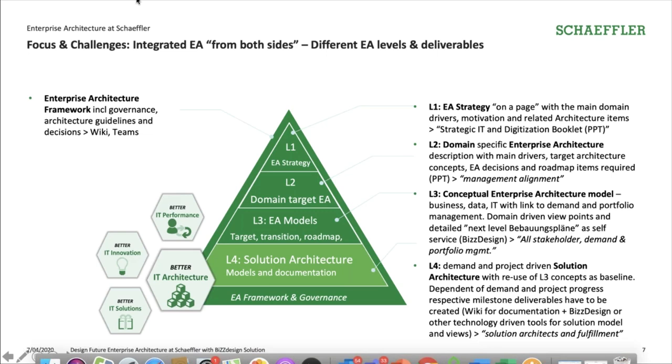In sum, that's our approach to how to integrate enterprise architectures from top down, but also from bottom up in a consistent manner, governed by our collaborative approach, where we have communities working on the different levels, but also allowing collaboration within or across these models.